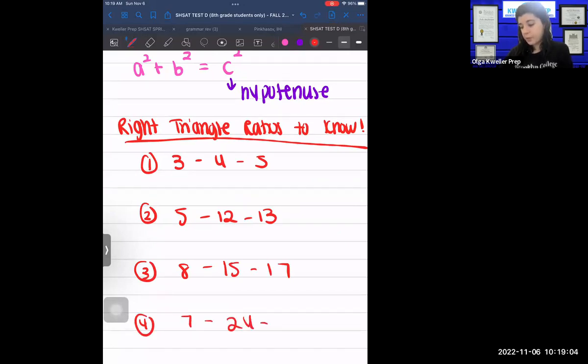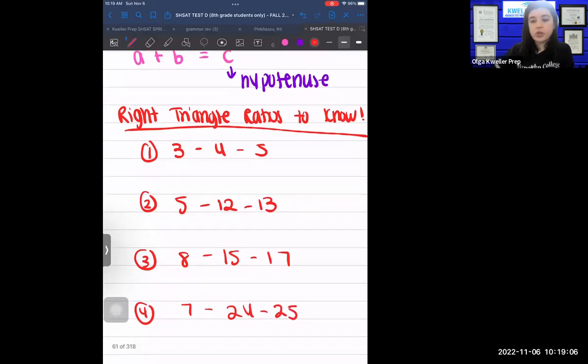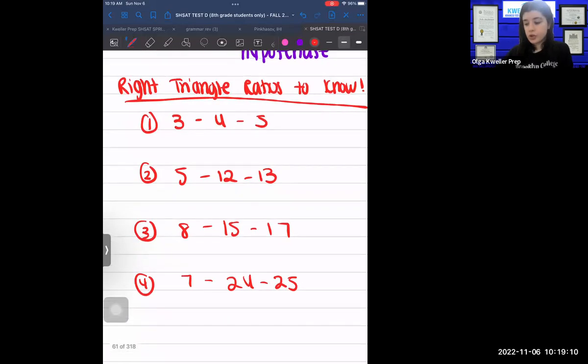I haven't really seen them go above this, but there's one trick with this that I also want to tell you guys. Any multiple of these works. So if I want to take this and multiply this whole thing by 2, 6, 8, 10 also works. It's the same thing as 3, 4, 5. If I want to take this and multiply each of these by 3, I'm going to get 9, 12, 15. That also works. Does that make sense? So you don't have to memorize 6, 8, 10. You don't have to memorize 9, 12, 15.